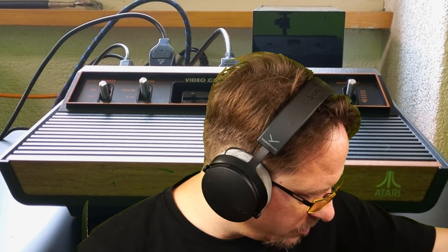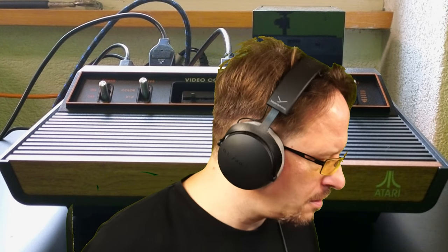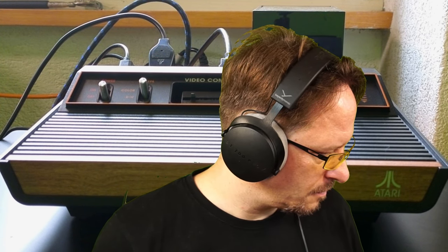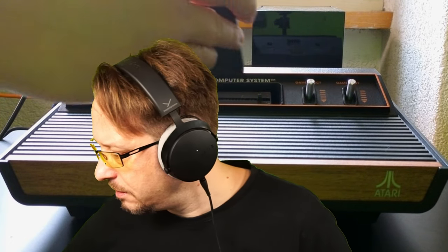What did we play? Wait, we played Asteroids, Super Breakout. Oh, we didn't play Space Invaders. That is one of the all-time classics. Oh, I thought Asteroids was Space Invaders. That's why I put it on the pile of the first games to play. So this is the Space Invaders game. Use with joystick controllers, 1978.